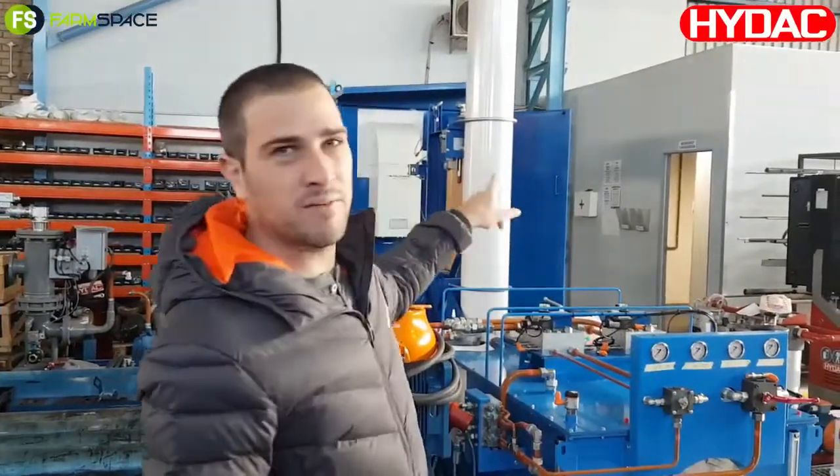So what that does is got a sensor in the cylinder that measures the position of the extension. That then sends a signal back into the control panel of that plant, so it knows exactly where the door is at any given time.